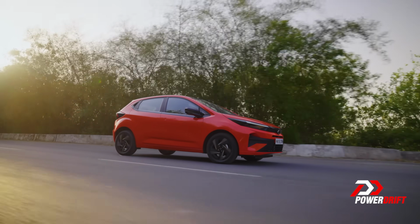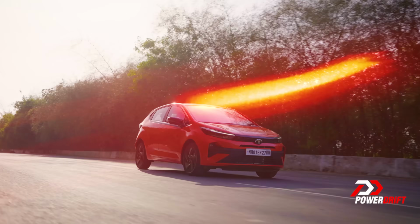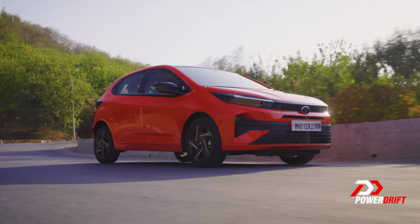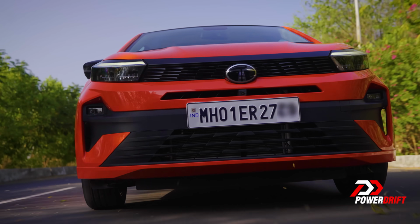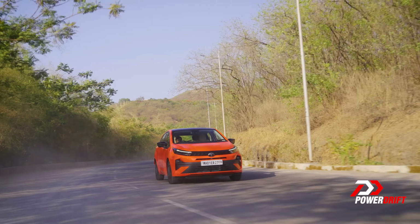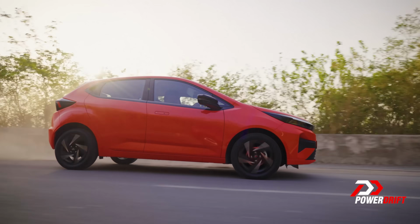This car should be selling by the thousands, and maybe the facelift will add some much needed poke to those slow sales figures, but overall, with people moving to small SUVs en masse, we don't know how long a car like the Altroz can even sustain itself. That said, the fact that it still gets diesel, gets 5 stars, gets tech, and still looks better, especially in this color, is something to ponder about, for sure.